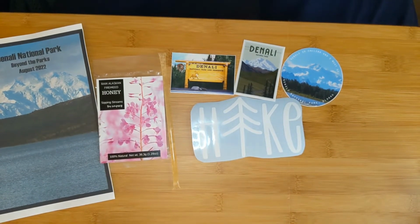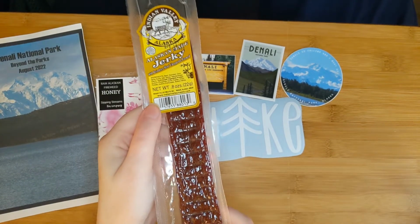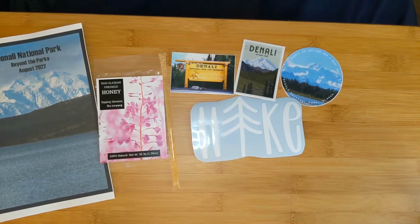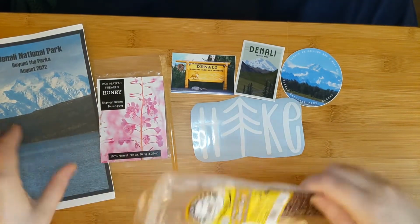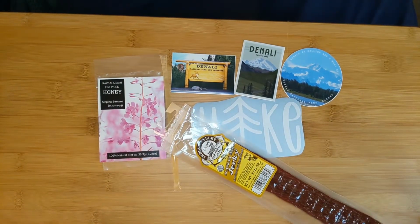So next I'm pulling into the box, and this is interesting. We got some jerky of some sort. Let's see, this is by Indian Valley Alaskan made jerky. So we have this right here. Obviously just your typical jerky here. And this has a retail value of $2.95.